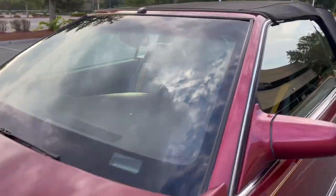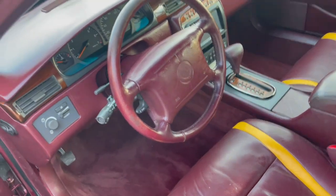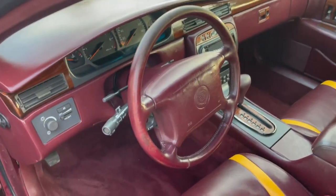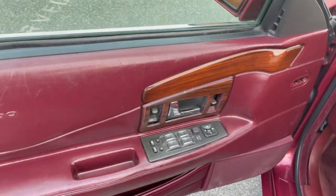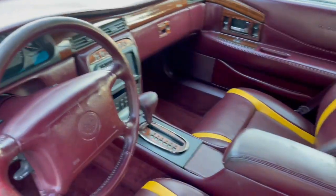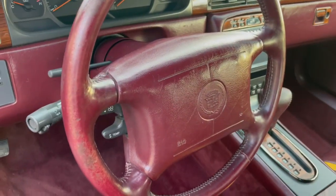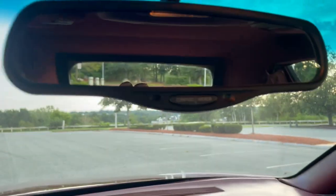Jump in it, we're gonna put the roof down for you guys, show you all the good options it has. This one's pretty well loaded with what most of them have. It has the power windows, power mirrors, power seats with the lumbars. It has the heated seats, dual zone climate control. Has the controls on the wheel. It has the electronic rear view mirror.